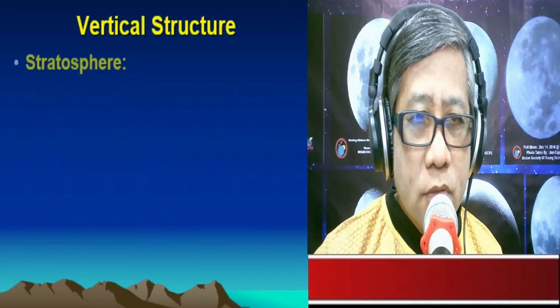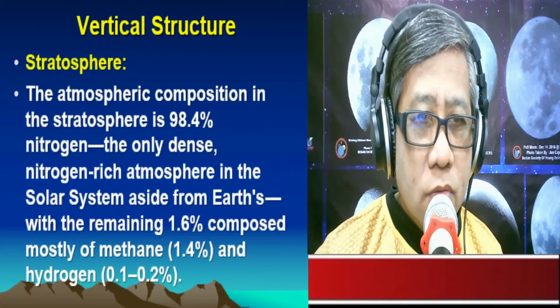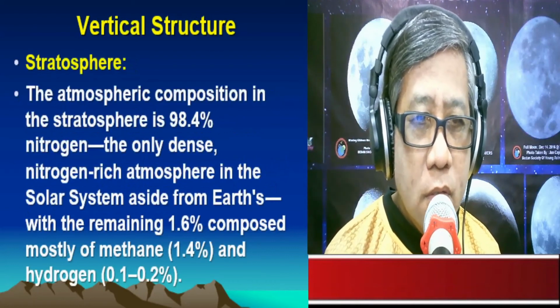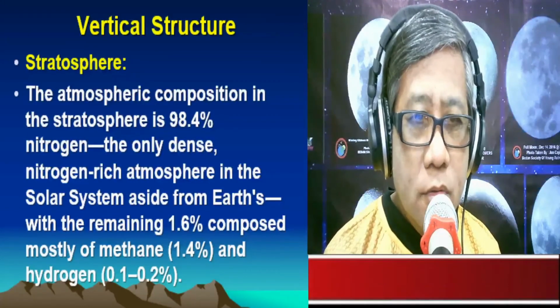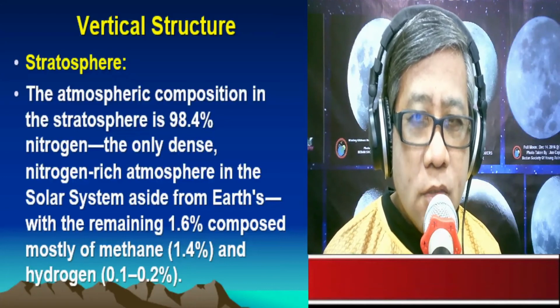Now, the composition of the Titanian stratosphere is 98% nitrogen, the only dense, rich nitrogen atmosphere in the solar system aside from the Earth's atmosphere, with the remaining 1.6% composed mostly of methane. That's about 1.4% methane, and hydrogen at about 0.1% and 0.2%.